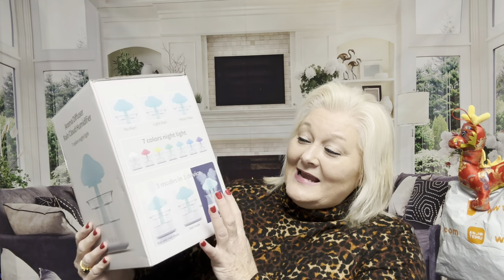So yes, guys, I highly recommend this beautiful aroma diffuser rain cloud humidifier. 7 colors, nightlight. It is wonderful. I have enjoyed it so much, and it's so soothing, and it really fits the whole theme of a cozy home, because I was in there working today and I'm like, what is that noise?